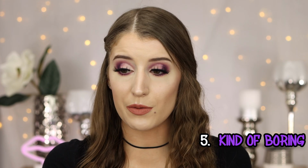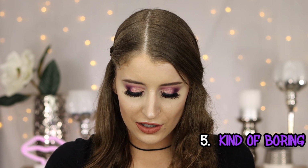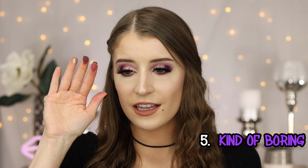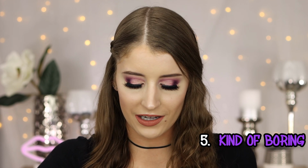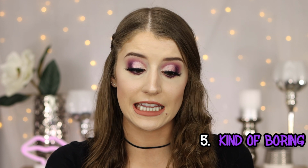anymore. There was a time that I was using this palette a ton, and I think it was in a favorites video or something, but now I just don't find myself reaching for it. Like it has such pretty shades. Maybe I need to pull this back out. Like these shades in this palette are so pretty, but it is just kind of boring, and I don't really use it very often, so that is why I included it in this category.